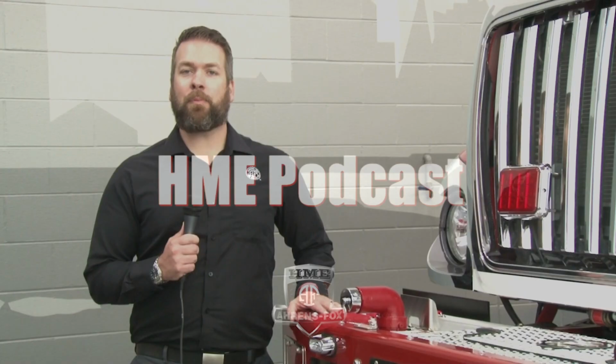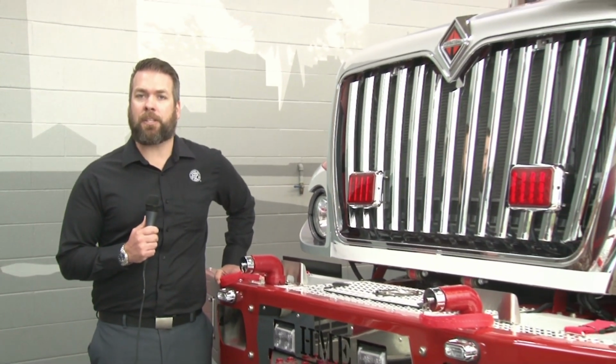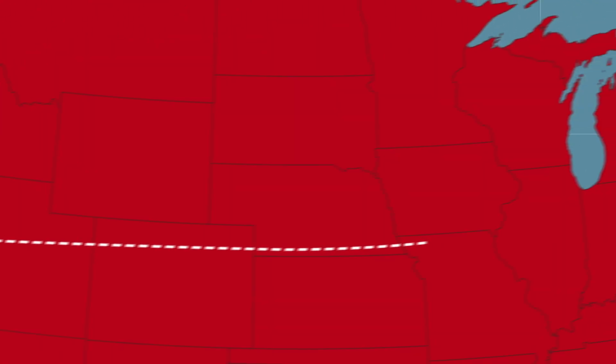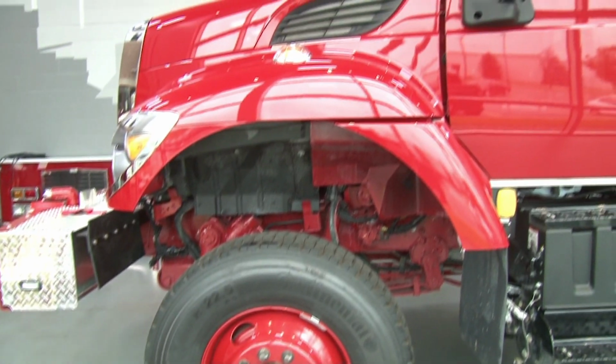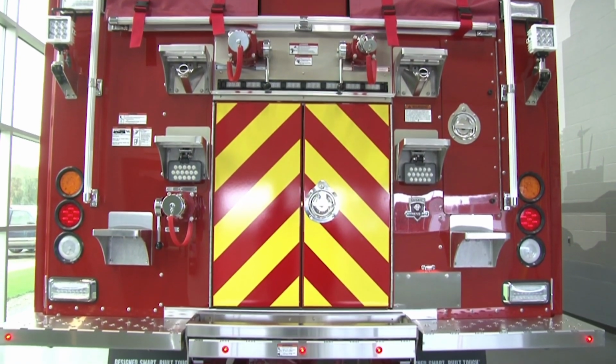This HME Type-3 Wildland and another just like it are headed for the Central Lyon Fire Protection District in Dayton, Nevada. The HME Model 34 offers a tough 4x4 high-clearance chassis capable of conquering a wide range of rugged terrain, from twisting two-tracks to challenging climbs and obstacles.